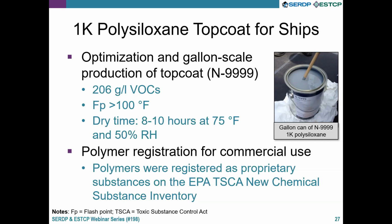For those who may not be aware, any new molecules that are developed, in order to use those commercially, whether it's a DoD or non-DoD application, still have to be registered by the EPA. So this was something that had to be done before we could begin using these materials. I spent time working with NCP and a third party in order to register these new polymers on the EPA's Toxic Substances Control Act New Chemical Inventory.